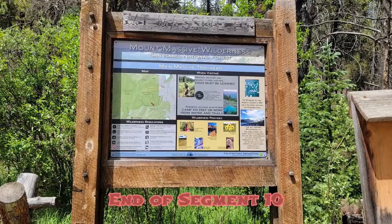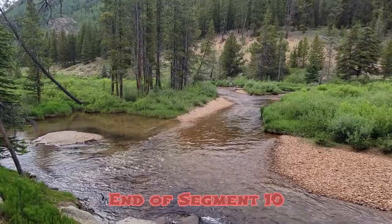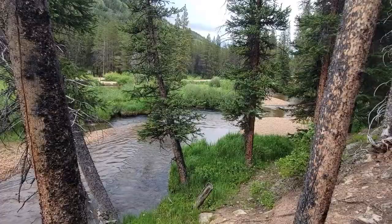Okay, everybody. Here is the creek that I am camped next to. This is Half Moon Creek, but it's a pretty stream and it's a great campsite.